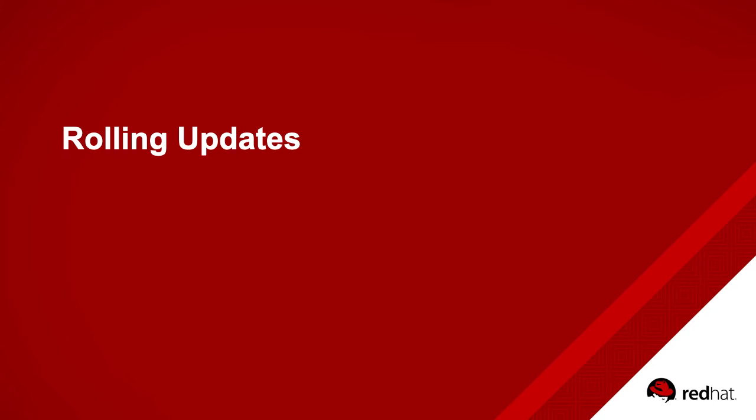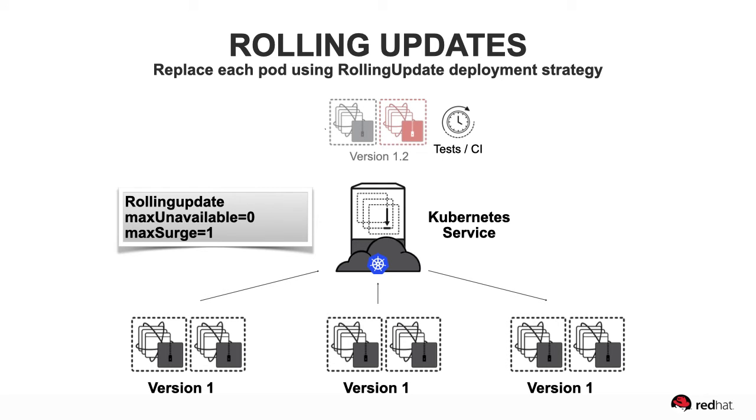Another option is rolling updates. Rolling updates allows me to replace each pod one by one, right, and control that as I gain more confidence to go from 0 to 100% and moving from version 1 to 1.2. And one of the things I can also do with Kubernetes is make sure that I don't lose capacity. So I can set the max surge to 1 and also max unavailable to 0, so that I just add one at a time and I don't decrease my capacity.